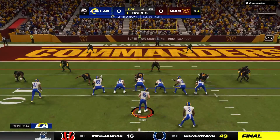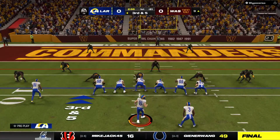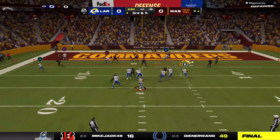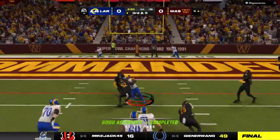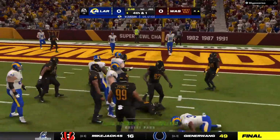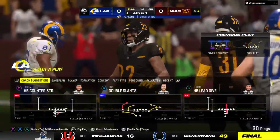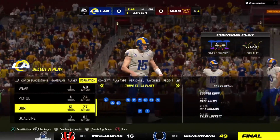It's been a pretty long opening drive. This will be play number 11 coming up on 3rd down. Duggan now to throw. Looking underneath, he's got Akers. And it's not going to be enough here. A gain of 4, about 2 feet short of the marker, 4th down.